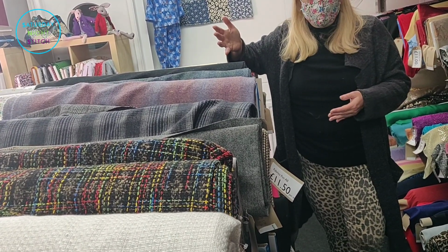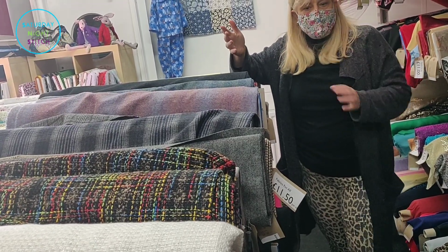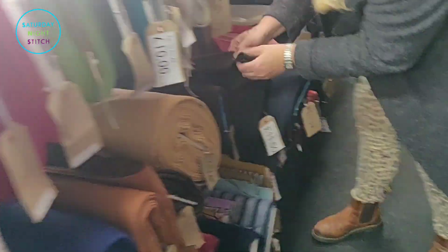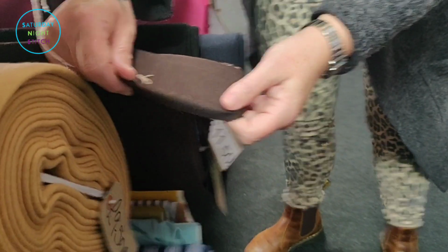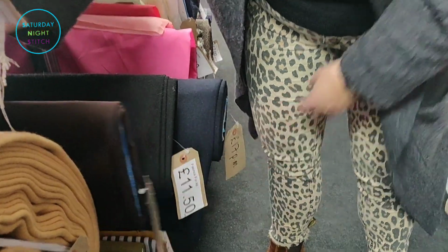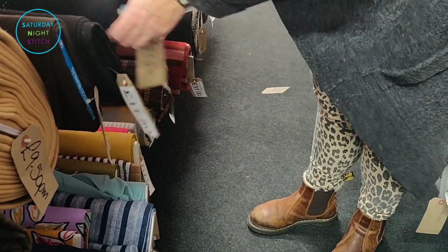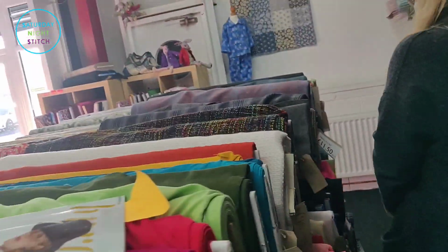So it will work brilliantly in a triple crepe or a Moroccan crepe or something like that, something that's at that sort of weight. That's the sort of weight that I'm thinking would work brilliantly for it. It's got a bit of drape. It's good. That's good. It's 98% wool and 2% lycra, so you've got the stability. But it had to be brown. Yes, of all the colors, brown for me.